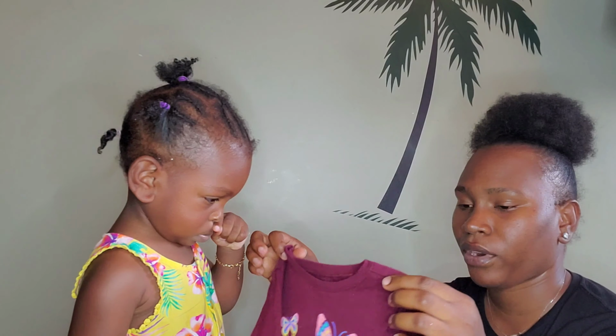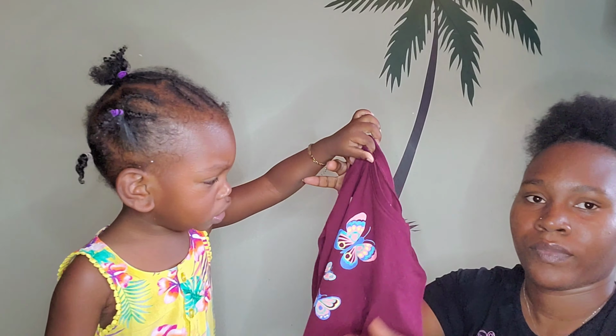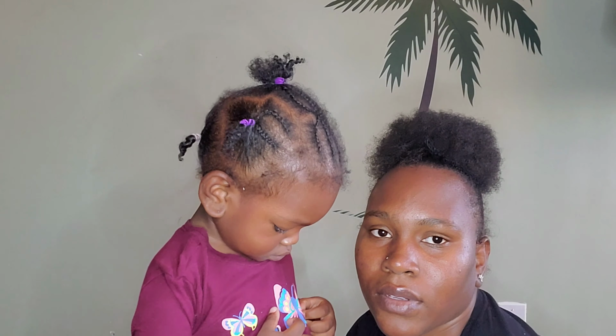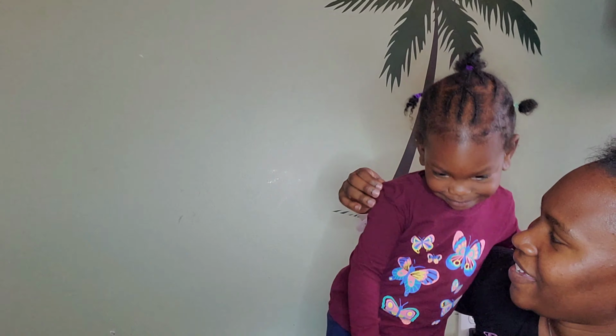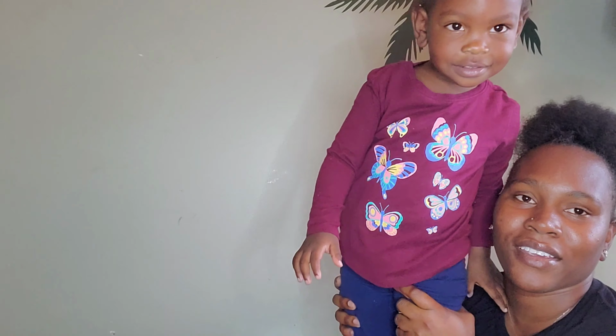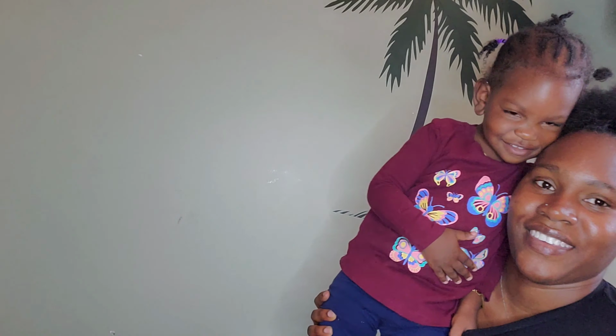Her next top is this cute burgundy blouse. It's very cute, and this is 2T. Look how cute it is. Come, look at yourself. Nice. It's really cute. I like burgundy. Yay.